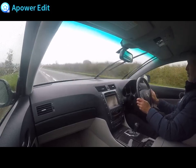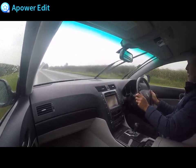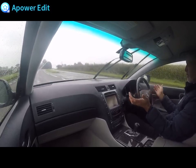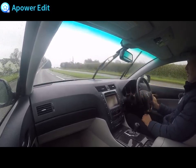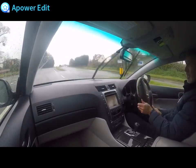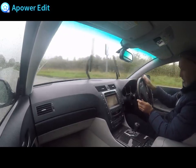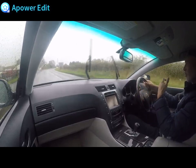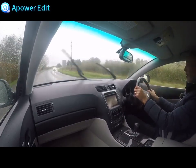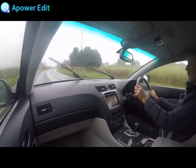Steering of the car, absolutely fantastic on these cars, beautifully weighted, tracks really nice and true and straight. There's no vibrations at all at this speed or any speed up to the legal limit, but it's a very fluid feeling steering. Don't get me wrong, this is not a sports car, far from it, but the steering, the weighting, it makes the car feel what it is, kind of a glider of a car, and it suits it perfectly. But it's accurate and precise, so that's the one thing I would say about it.